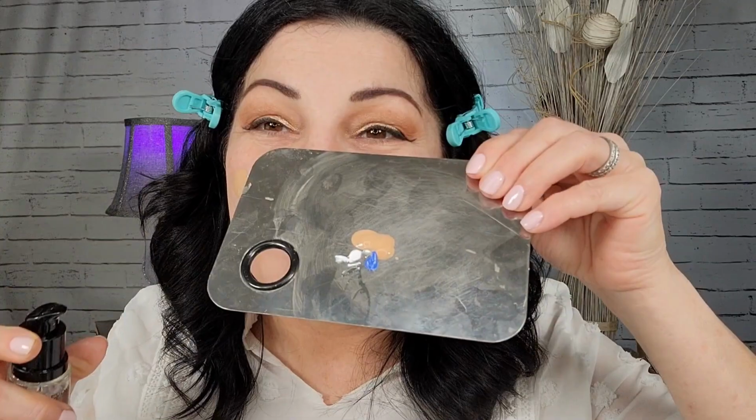And again, because this is such a dry formula, I'm going to add either the Glass Skin Primer, and this is by Revolution, or Elf's Priming Glow Oil. Either one of these will add hydration, and you can also add like a rose hip oil as well. But I like using a priming oil because that adds a little bit of priming into it. But today I think I'm going to use the Revolution Glass Skin Primer. So I have all 3 of these in this mixture here, you guys.